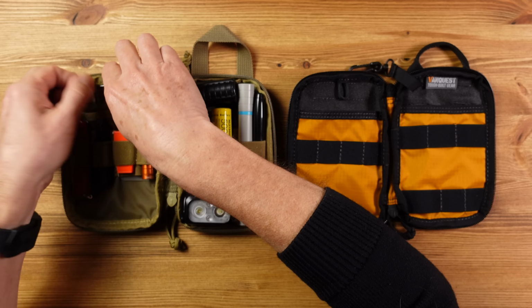I thought it'd be an interesting exercise to see if the contents of my outdoor kit will fit in here, so I'm just gonna move everything across. Let's see how we go.